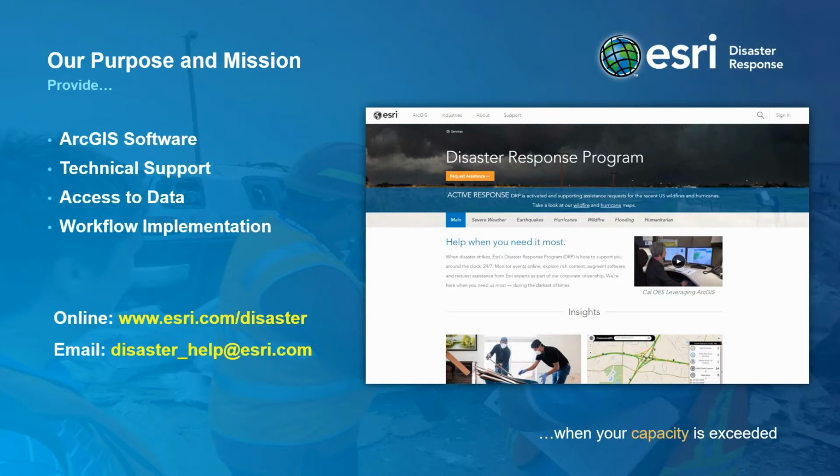We also provide technical support. So, and that means premium technical support. So your mission critical applications that are running on top of ArcGIS during a disaster can't fail. And so we recognize that. So know that we have an express line, so to speak, directly into our technical support team.